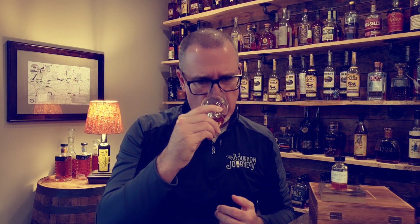Nose. I mean, right away, it is just a fantastic nose. You're hit with so much stuff right away. This is a whiskey that you really are gonna wanna take your time with. So I'd say right away, you get hit with this really nice, sweet, deep rye spice, immediately. A fantastic mint. It's not overly minty. It's just a nice, really fresh mint note that's there.